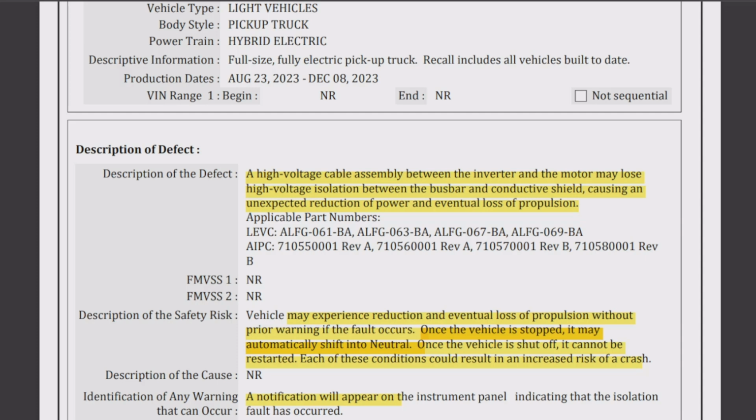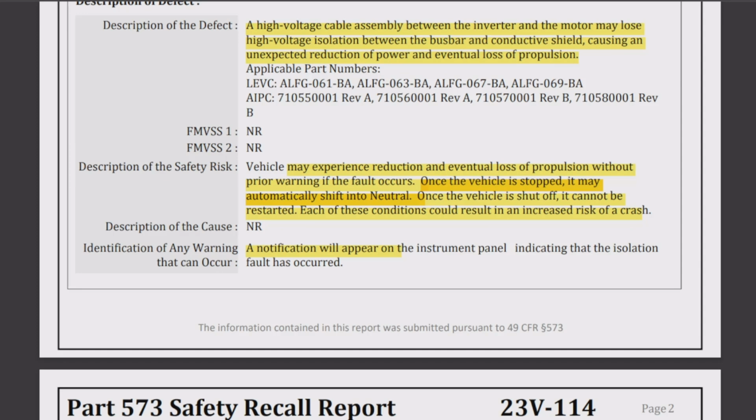So a cable assembly between the inverter and the motor may lose high voltage isolation between the bus bar and the conductive shield. So the bus bar is a component of the inverter, and the conductive shield is, I think, a part of the cable that would connect to the bus bar. They have part numbers here, causing unexpected reduction of power and eventual loss of propulsion. So we get the cable end connecting to the inverter, and it's the inverter connection, bus bar connection that's the issue.